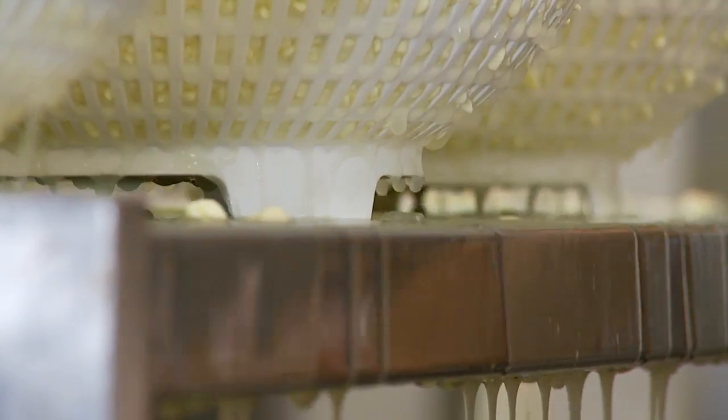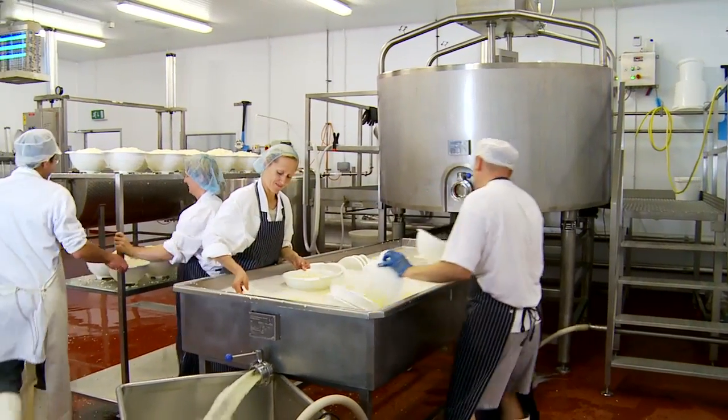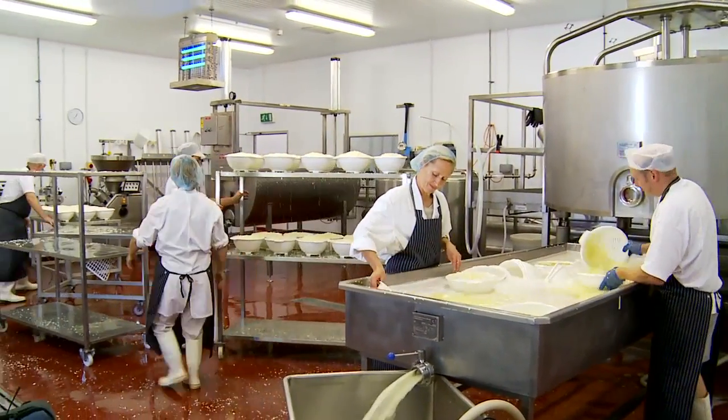The whey then gets pumped out and is either used to make a ricotta cheese or is taken away by a local farmer as pig feed.